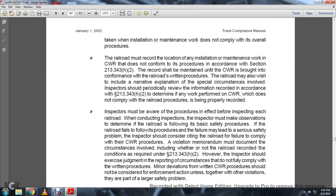The railroad must make a record of the location of any installation or maintenance work on continuous welded rail that does not conform to the procedure, in accordance with section 213.343(h)(2). The record shall show that the continuous welded rail is brought into conformance with the railroad's written procedure. The railroad may also wish to include narrative explanations of special circumstances involved.